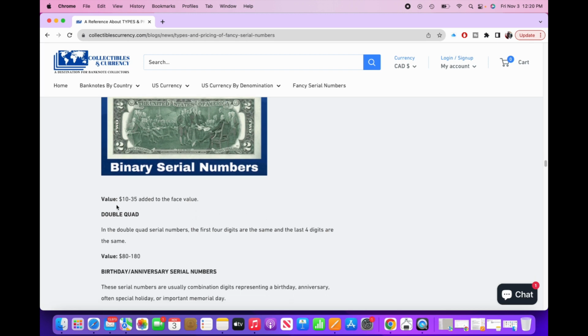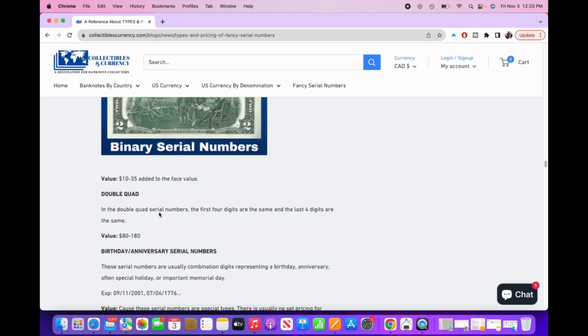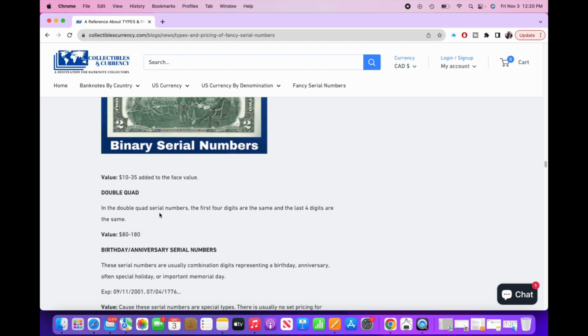So here they say value 10 to 35 times the face value. I've actually had some binary bills go 200% more than face value. So again, make sure you check with your money guys, like the coin and money collector shops. They will have it for you.